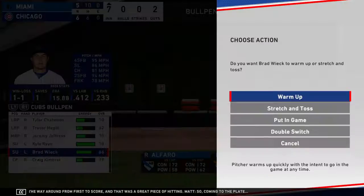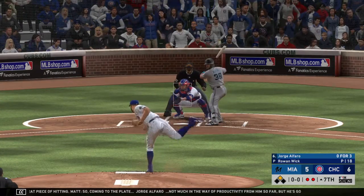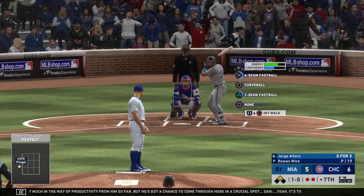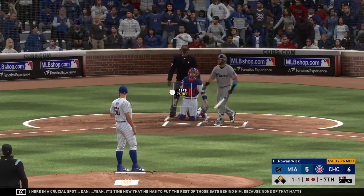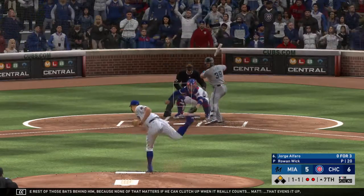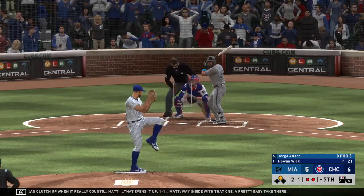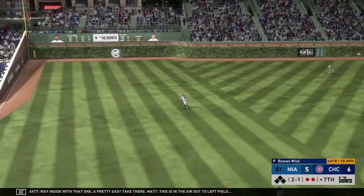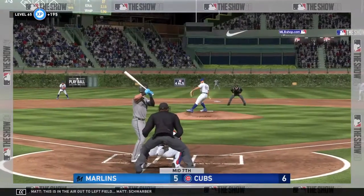Not much in the way of productivity from him so far, but he's got a chance to come through here in a crucial spot. Yeah, it's time now that he has to put the rest of those bats behind him, because none of that matters if he can clutch up when it really counts. That evens it up 1-1. Way inside with that one. A pretty easy take there. This is in the air out to left field. Schwarber is there to make the catch, and they'll get out of this with the lead intact.